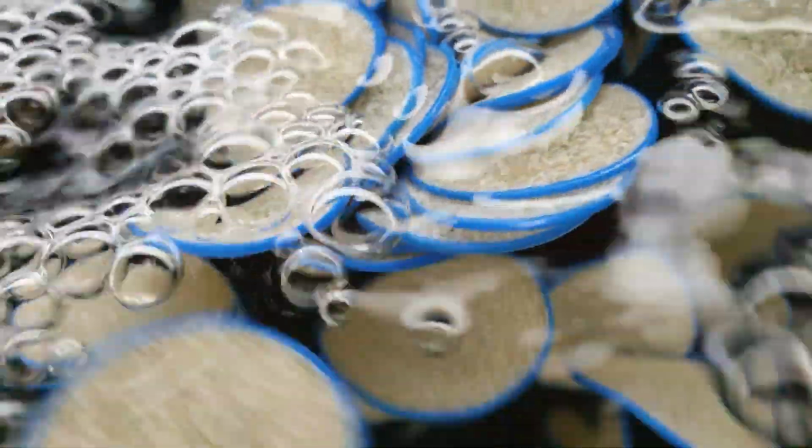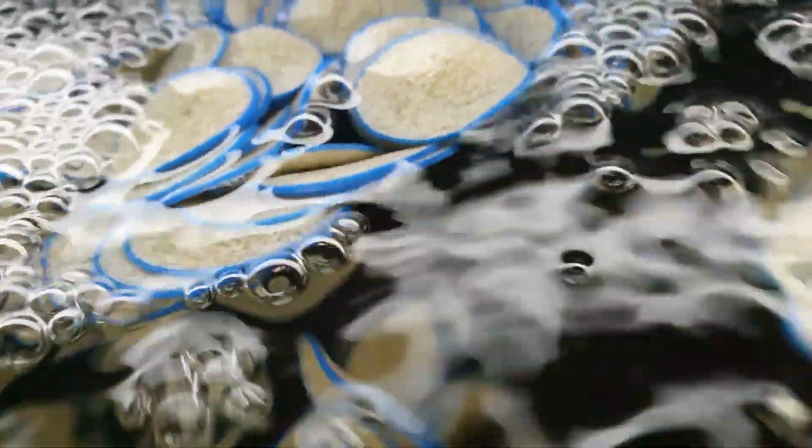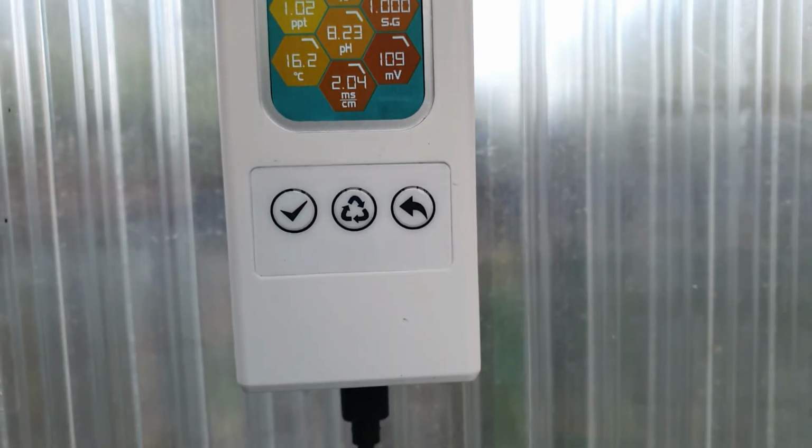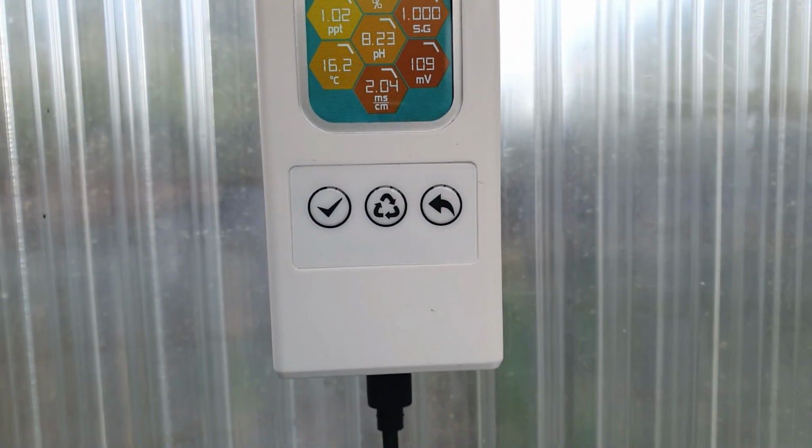You can see it on the media. It is actually getting a biofilm on there now. Can you see it? That brown tinge. It's getting a lovely biofilm on there. And UV is not on yet. And pH is currently 8.2.